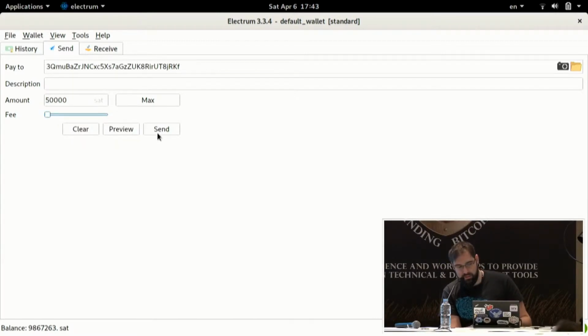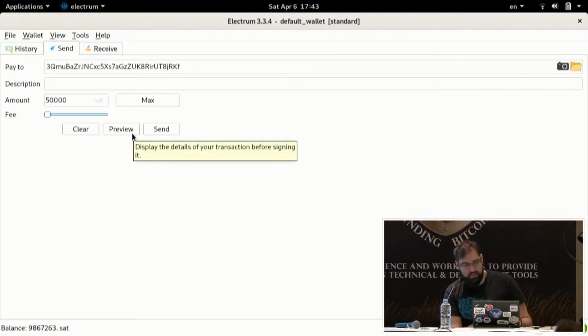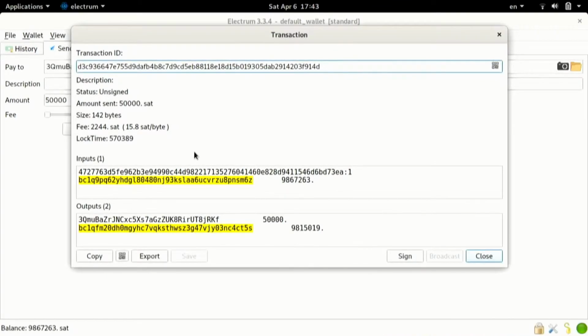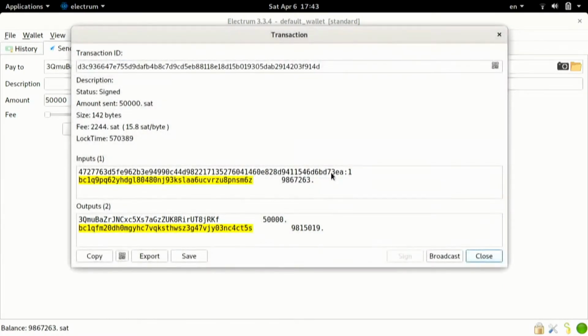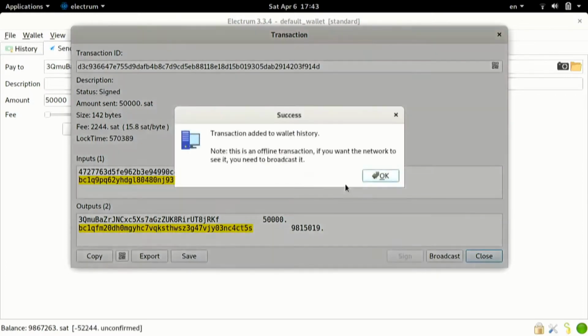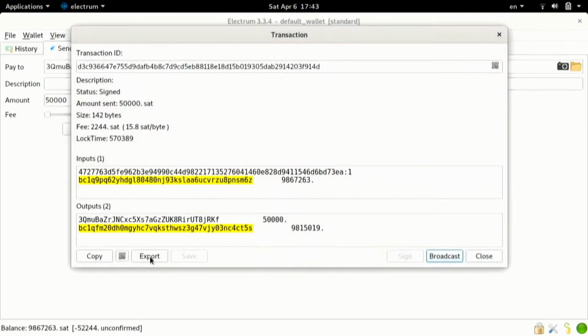And now, instead of send, I click preview on Electrum because I'm offline. It will show the details of the transaction, but it's not yet signed. So I click sign on the bottom right corner. I need to provide a password, and now the transaction is signed. And if I was online, I could just click broadcast and broadcast it to the network, but I don't want to broadcast it via the internet, so I just click save. Sorry, I just click export.